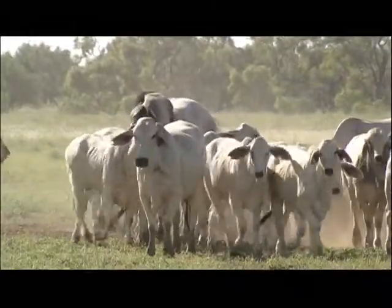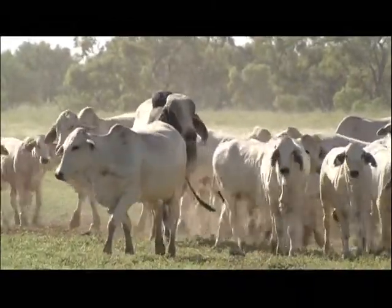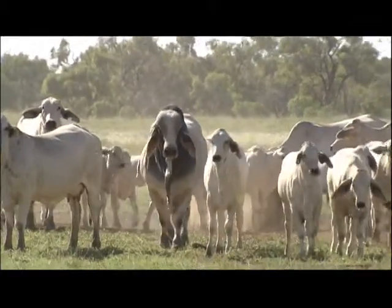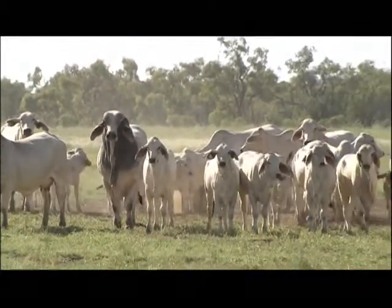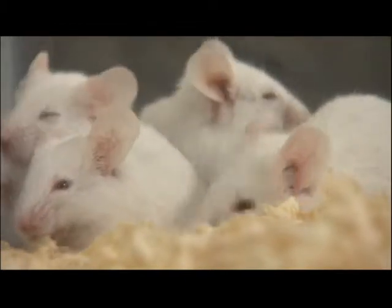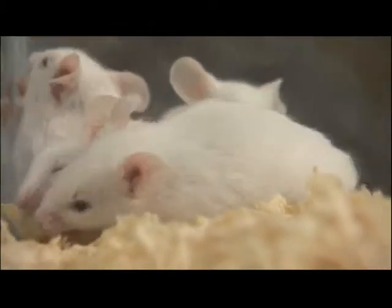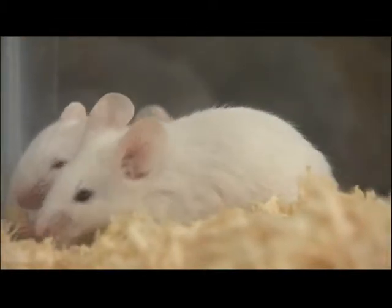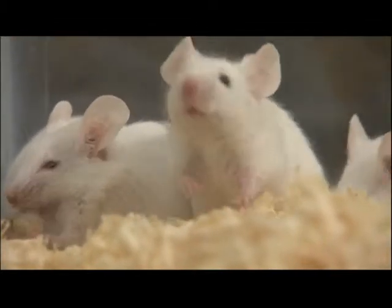Another use of recombinant DNA technology is to genetically modify the characteristics of organisms in a manner that either increases their commercial value or simulates the characteristics of human diseases in experimental organisms so that researchers can study various treatments in more controlled conditions than would be possible with human subjects.